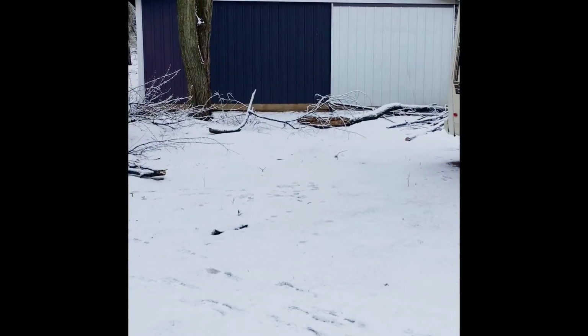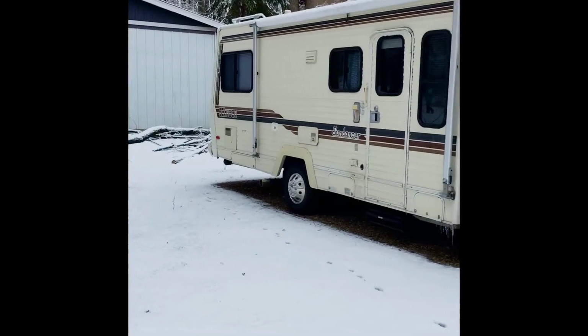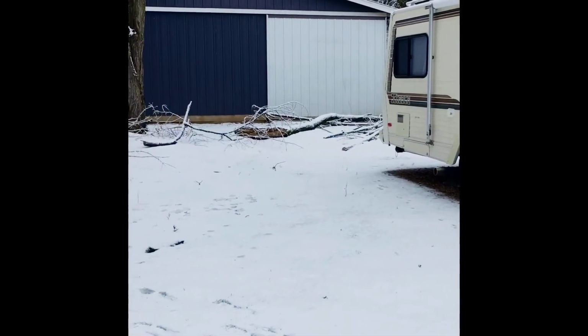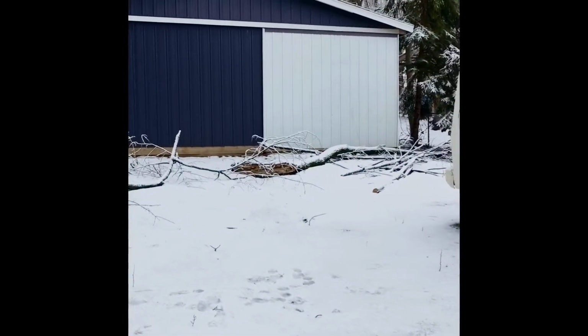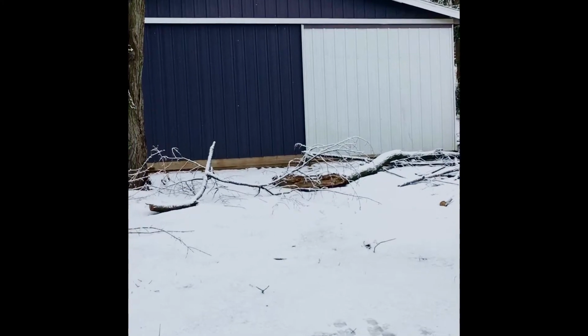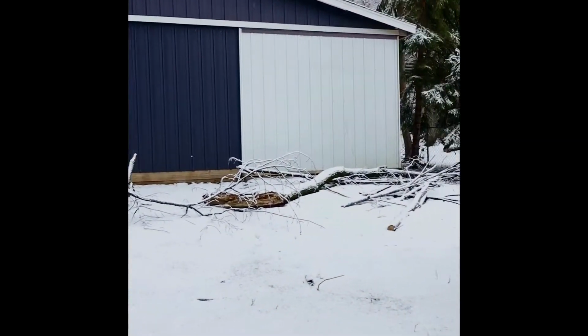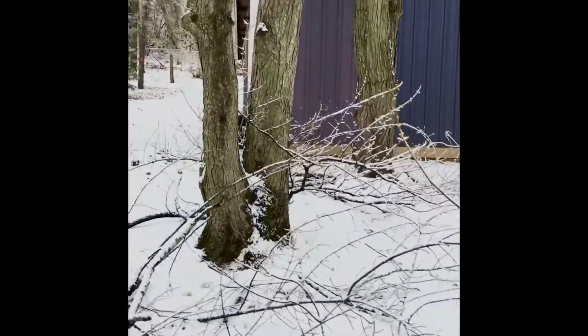All right, so here's the front of the building. Got my tow rig, my motorhome, what we affectionately call Cousin Eddie, sitting here in its temporary storage place. But got a 30 by 50. It's a pretty basic building. It's got just shy of 10-foot eaves inside. It's 30 by 50. One sliding door up front, and then I've got one entry door here along the side.